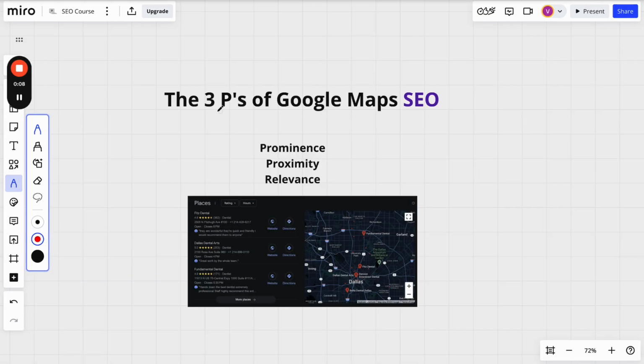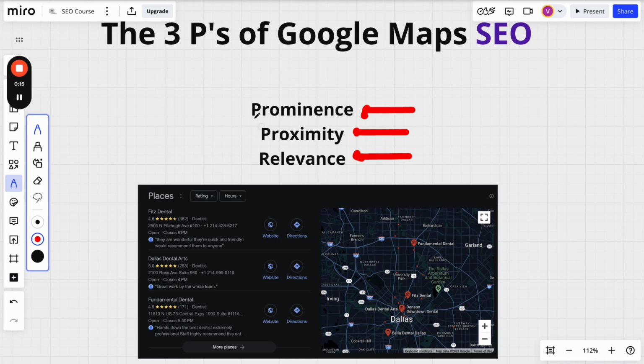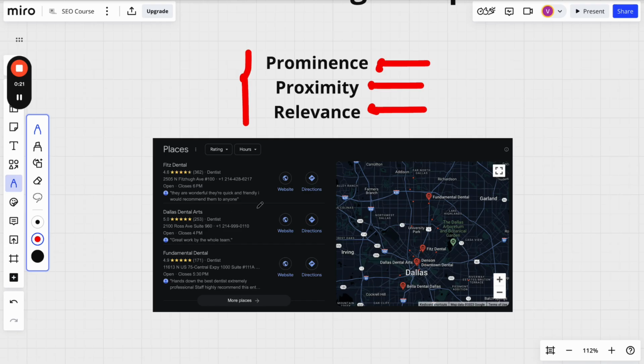Okay, so now I want to talk about the 3 P's of Google Maps SEO, which are prominence, proximity, and relevance. And in essence, these are the 3 little factors that will tell you how high a listing ranks on Google My Business, or Google Maps, excuse me.